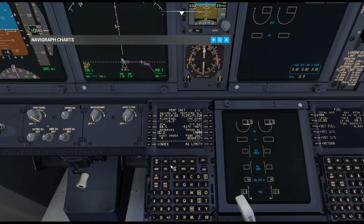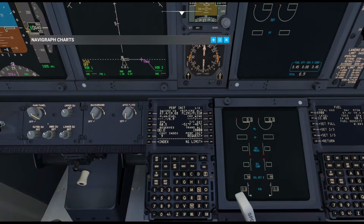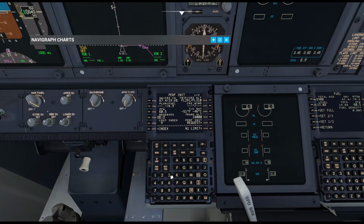And our diversion fuel is obviously the trip back to Tromso, which will be 2.2 tons plus the final reserves 1.1. That gives us 3.3 tons actually. So if we hit this fuel, we come back to Tromso. Cruising wind, so the average wind will be 0.87 at 12.